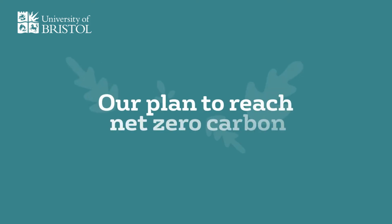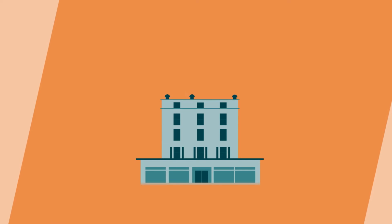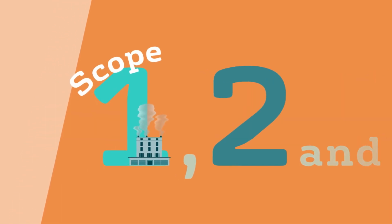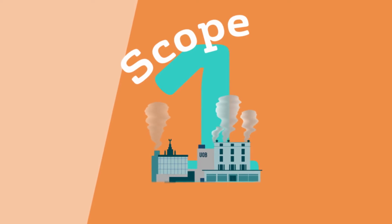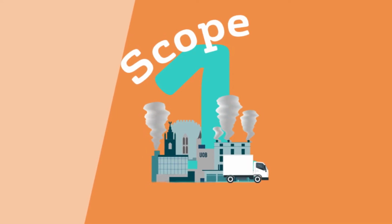Our plan to reach net zero carbon. The carbon emissions created by an organisation are categorised by Scope 1, 2 and 3. Scope 1 covers the greenhouse gas emissions caused directly at the university. This includes heating our buildings and running our vehicles.